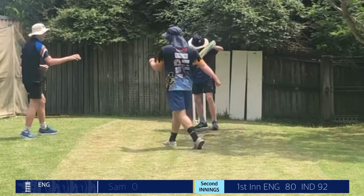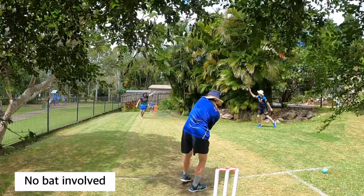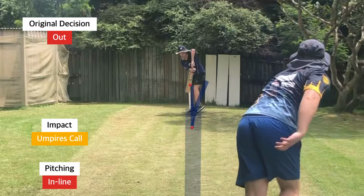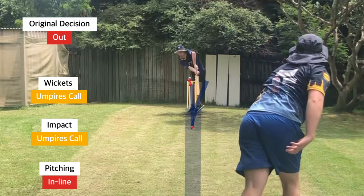He thinks it's pad first. Is it pad first? Well, it's hitting the stumps. That's out. Gets across in front, and that is out. It's a terrific way to finish. Pitching, turned off. Umpire's call.